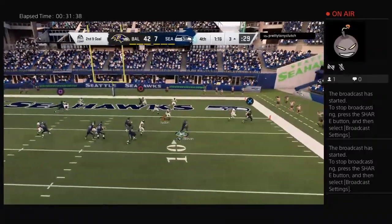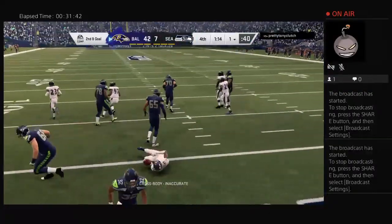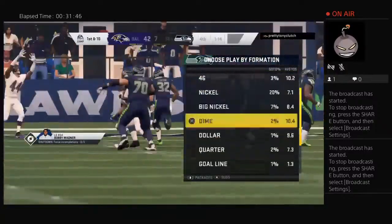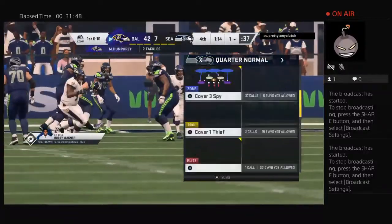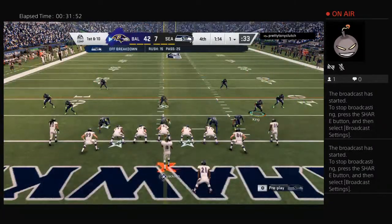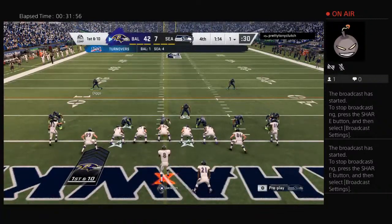On second and goal, Wilson. And it's intercepted at the goal line. Picked off by Marlon Humphrey. And a big turnover there as his guys will get the football back. All smiles and high fives on that defensive sideline. That interception will cap off what was truly a tremendous performance.